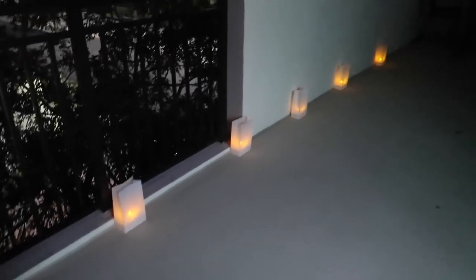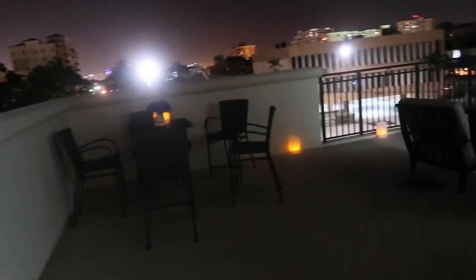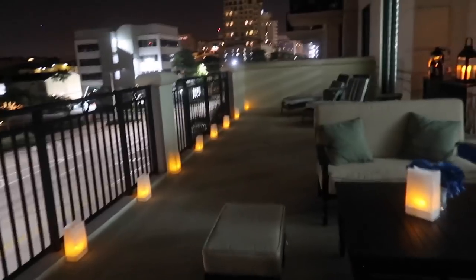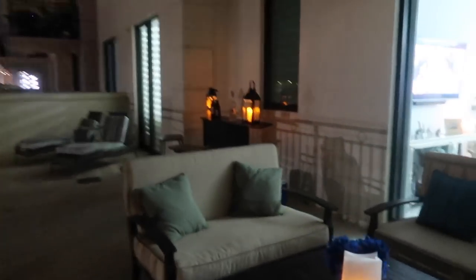Here's my balcony. This is a balcony. It's humongous. We put these little luminaries. Here there's a little table and it wraps around the whole floor. There are the luminaries. Here's the bar. And then look here, you can look into the makeup room.